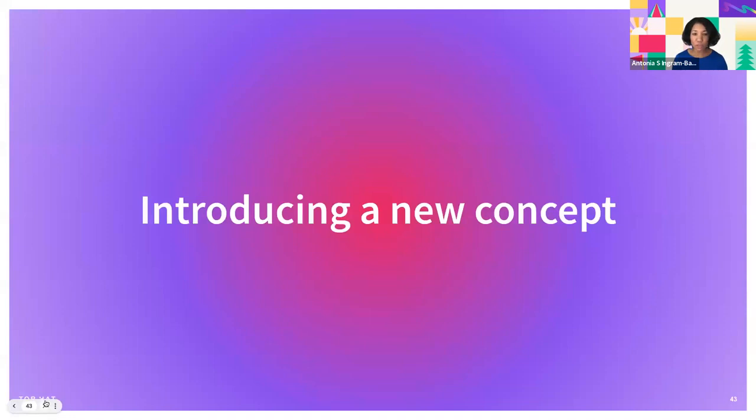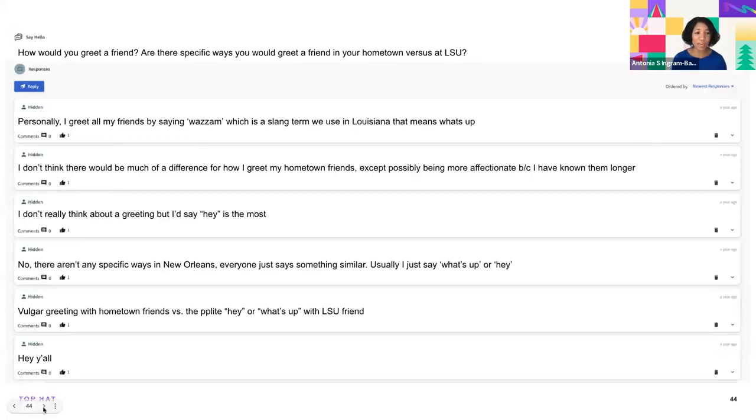Another way that we can also do it is to really introduce a new concept. And I like to do that by asking questions such as, how would you greet a friend? Are there any ways in which you would greet your friends versus at LSU? And all of you know that at a school like LSU, there's going to come up a lot of different responses. And so this was my way of actually introducing them to the various languages and linguistic anthropology. So again, these are some of the creative ways in which you can bring your students directly into your course content.